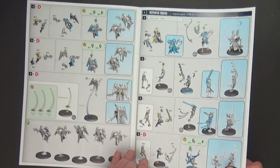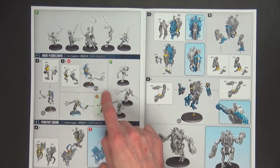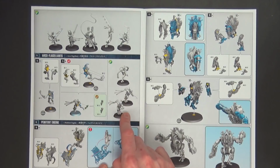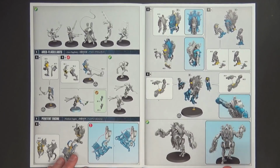The sprue's just wrong. Moving on, then we got the Arco-flagellants. Again, one unique pose right here, and two are going to be duplicated. Not a super big deal. It totally makes sense. Keeps costs down, yada yada.